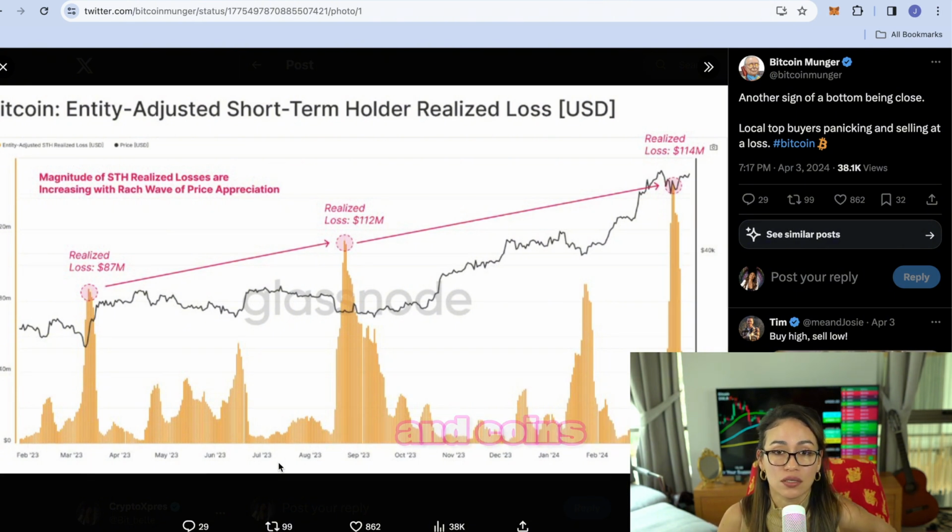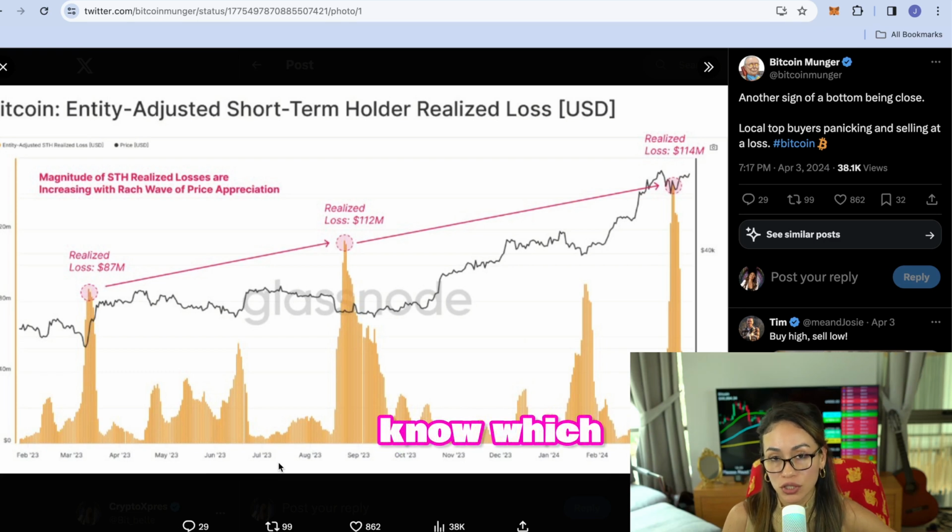preferred tokens and coins. And please let me know which they are in the comments below. I'm happy to look into them for you. I don't only want to talk about the tokens I believe in, although I have shared a lot. I've pretty much covered the main tokens I believe in. So if you want to know which tokens I'm bullish on, just go look at my previous videos.